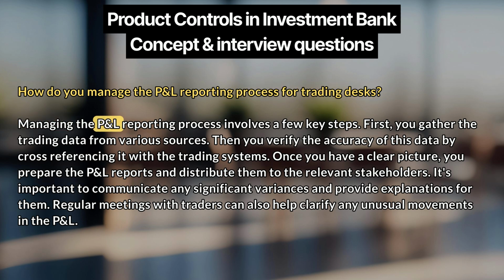How do you manage the P&L reporting process for trading desks? Managing the P&L reporting process involves a few key steps. First, you gather the trading data from various sources. Then you verify the accuracy of this data by cross-referencing it with the trading systems. Once you have a clear picture, you prepare the P&L reports and distribute them to the relevant stakeholders. It's important to communicate any significant variances and provide explanations for them. Regular meetings with traders can also help clarify any unusual movements in the P&L.